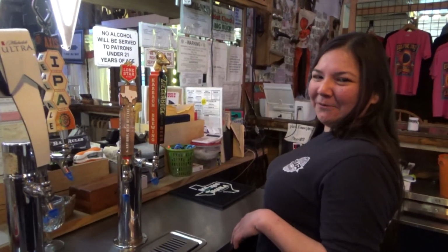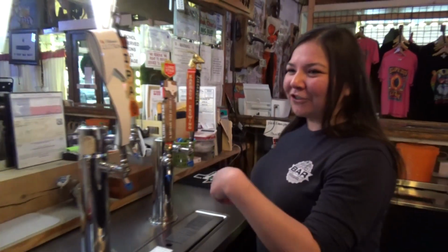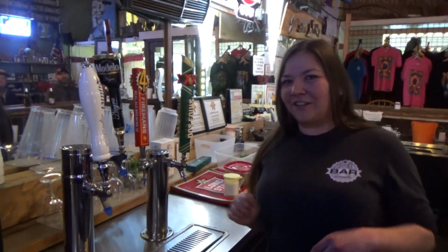Hi, my name is Rachel and I work at Joe's Bar in Llano, Texas, and we have imported beers and domestic beers. We also have beers on tap, we have wine, and we also have live music, so you should check it out. So here's some of the taps that we have. We have Ziegenbach, Lone Star, Axis IPA, Michelob Ultra. We have Dos Equis, Fireman's Four, Modelo Negra, and Shiner Light Blonde.